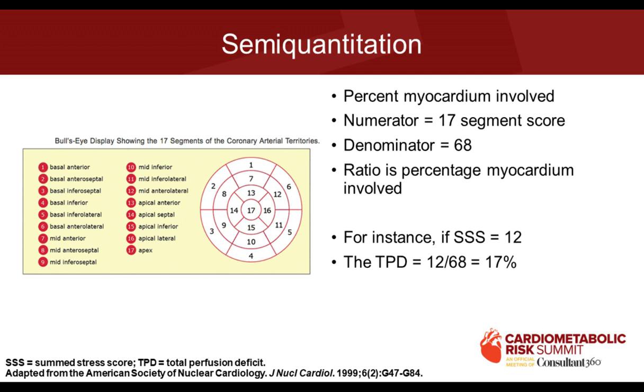We can quantitate this. There are 17 segments on there, and we can put a number from 0 to 4 in each of the segments, 4 being the worst, and we can come up with a total score maximum of 68. Based on the score that we put in there, we can calculate what's called the total perfusion defect.